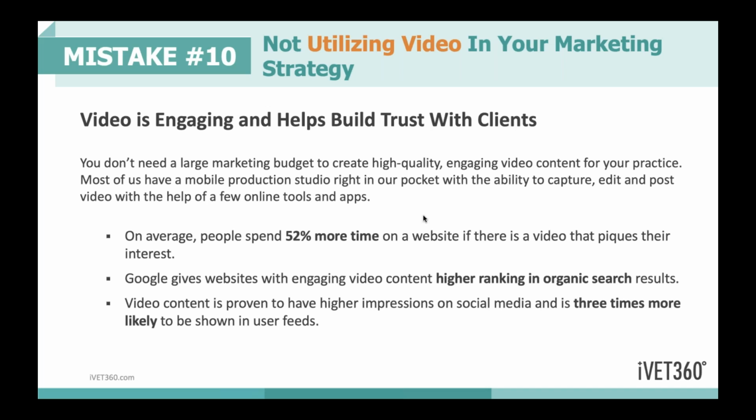So on average, people spend 52% or more time on a website if there's a video that piques their interest and keeps them on the page. Because of this, Google actually gives websites with engaging video content higher ranking in search engine results. So again, boosting that SEO value.